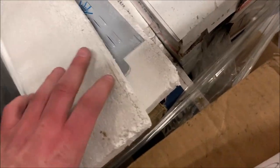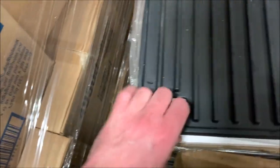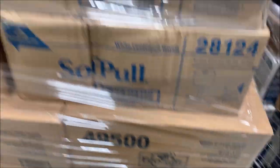What is this? It's like a heavy cast iron something or other. Big griddle tray or something. Blue Star interchangeable griddle charbroiler system. All right. And the rest of this looks like dispensers. Oh, did we look at this? I don't remember. Sealed towel. Yeah, I think we did.